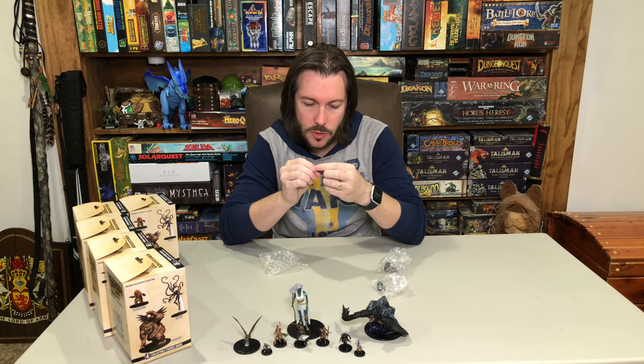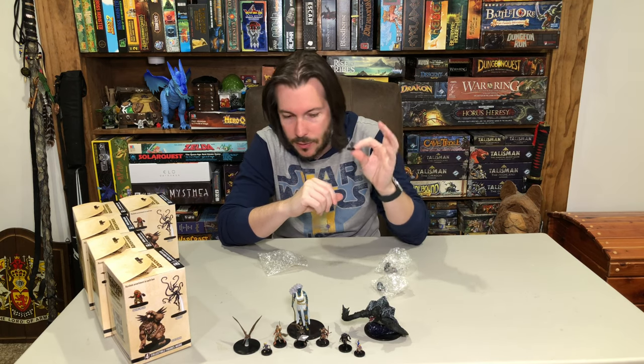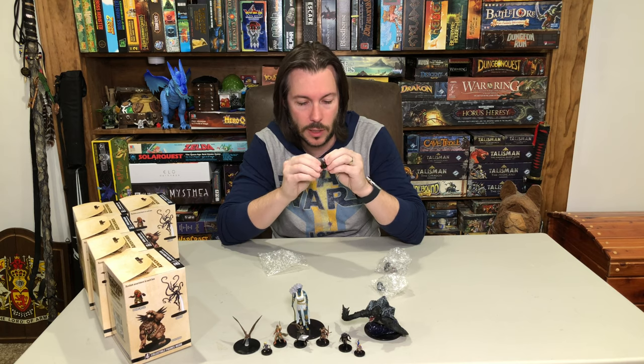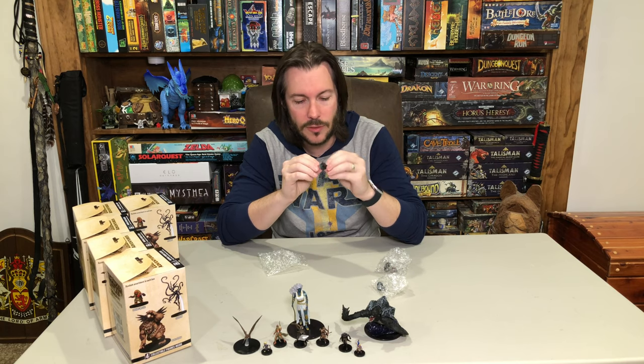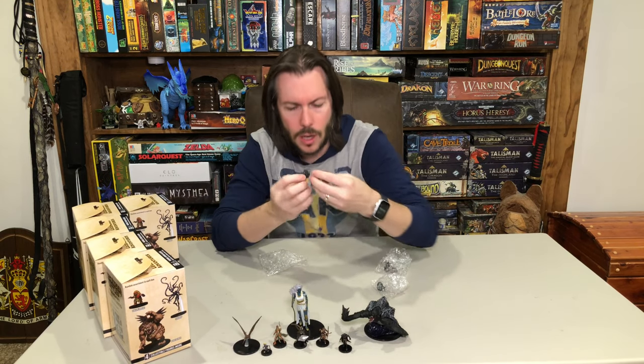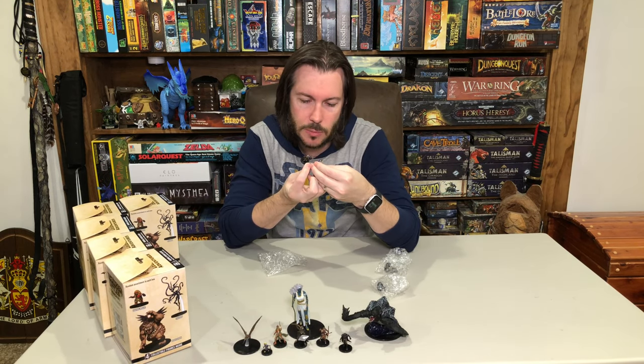Yes, another one of the gnomes. Gnome Soldier, 35 of 44. I'll take these gnomes and these halflings all day long. This guy looks super cool as well. This is a gnome soldier. Now, this gnome does have, I believe, the same staff. It's a very similar staff. It is different. No, it's different.